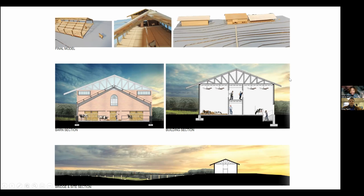So just thinking about everything, every building has to be designed by someone. And so, yeah, whether it's simple or complex, before a shovel ever goes in the ground, you got to have a plan.